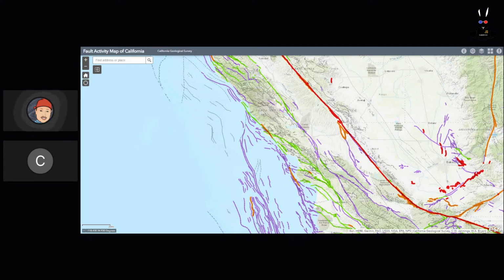And what the thrust fault is due to, because it's not straight up and down. Let me see, did I do that wrong? I think I did. Man, I just messed that up real good.